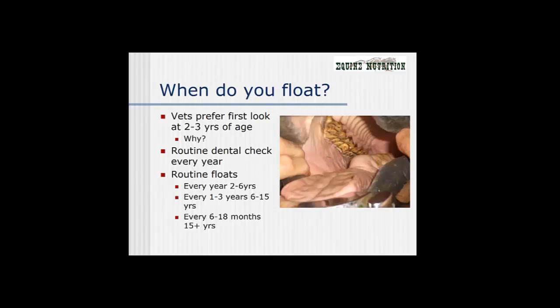And then about every 1 to 3 years, a horse will probably need a float during the years of 6 to 15. As long as you keep up and the vet knows what's going on in their mouth, they can generally do pretty well from 6 to 15 years old. Now, once a horse gets past 15, they generally need a float every 6 to 18 months. Depending on whether or not that horse has had his teeth taken care of as a young horse, they may need a lot of work every 6 months. Or maybe they can go every 18 months and they're just doing it that often because they're getting sharp.